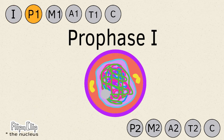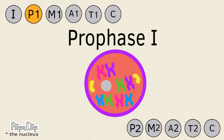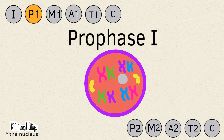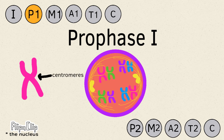Then, prophase 1 happens. The chromosomes, note that I'm using 4 pairs, which is 16 chromatids, thicken and pair up with their homologous pairs. Homologous pairs are chromosomes with the same gene locations. Once they find their partner, crossing over happens, where the chromosomes exchange gene information. Also, during prophase 1, the nucleolus disappears, and spindle fibers, which are attached to the centrioles, form and attach their other ends to the centromeres of the chromosomes.